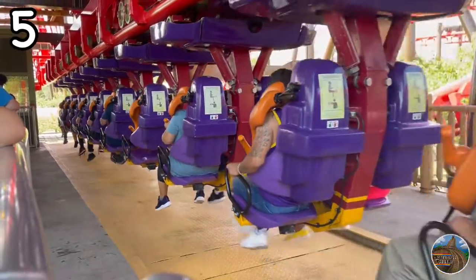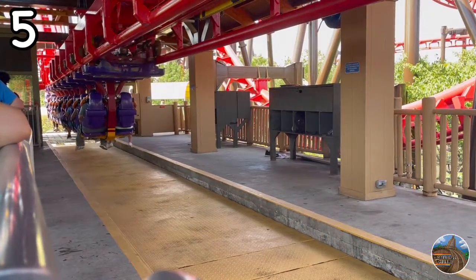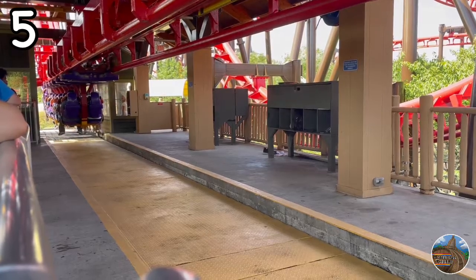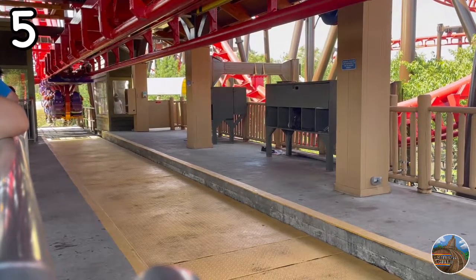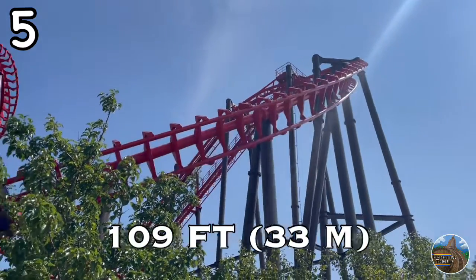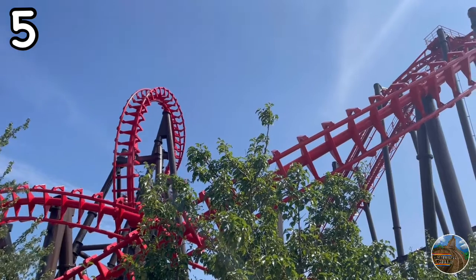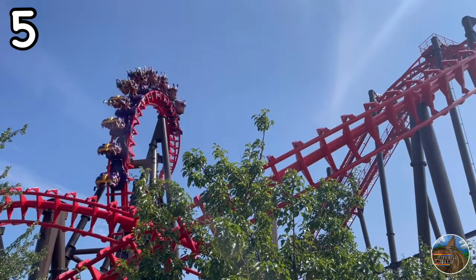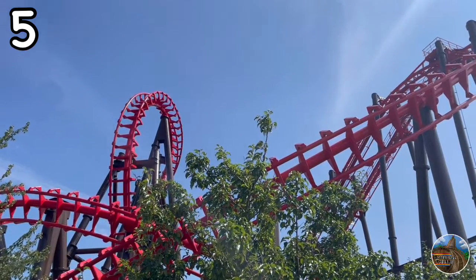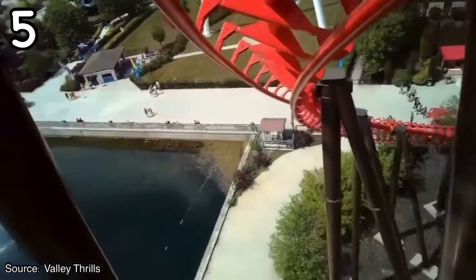At number 5, we have Thunderhawk, the park's inverted roller coaster. Opening in 2008, being relocated from the former Geauga Lake amusement park, this coaster has all of the ingredients to be a great ride, featuring 5 inversions, a height of almost 110 feet, and a max speed of 50 miles an hour. However, being one of the roughest roller coasters I've ever ridden, this coaster cannot be ranked much higher than 5, and I was honestly thinking about putting it at 6 or 7.